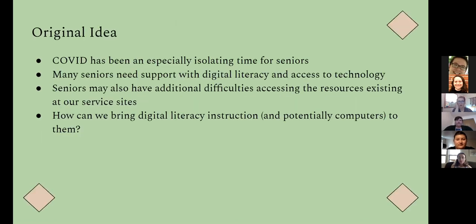So for our project, we chose to focus on providing tech support to senior citizens, specifically those living in senior living communities. We know that the pandemic has been a time of isolation for many seniors who can't see family or move about the community like they used to, and who often don't have access to technology or the technology skills that would help them connect to other people virtually.